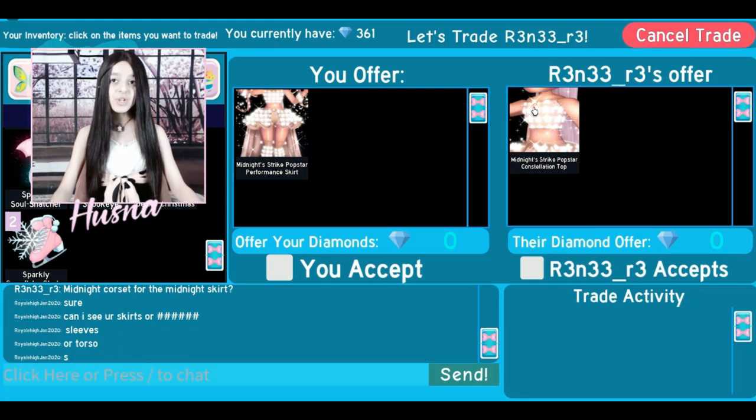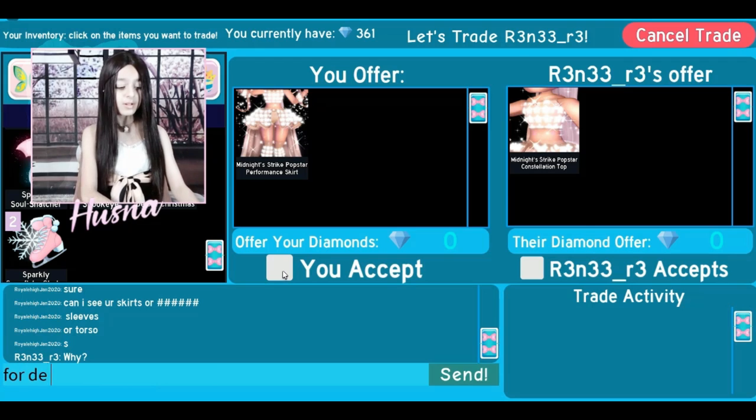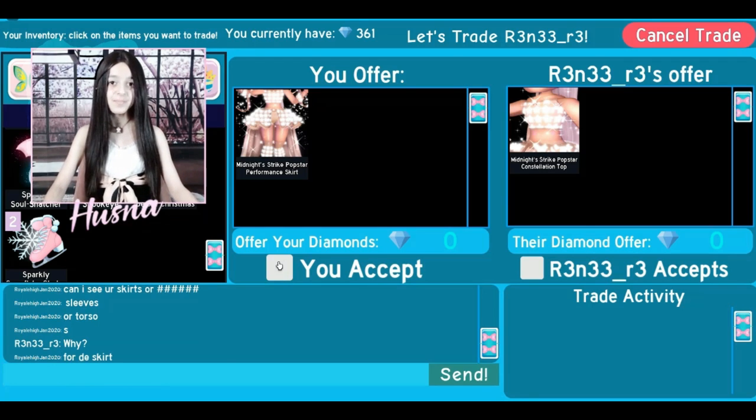Because I'm not sure if I want to do this trade. I have a feeling I don't want to do it, but she's typing, but it's okay. I asked her if I can see her skirts or sleeves or torsos, but if she doesn't want to show it, then I'll do it. Why? For the skirt! 40 skirt. If no, I can just accept.